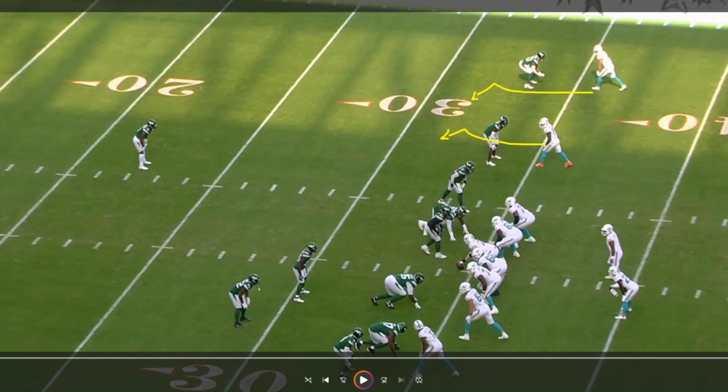So he's going to put Achane in motion, which is going to cause some type of conflict here because that's going to stretch them very, very thin. And it's just a perfect play call. Expecting man on third down, something that the Jets do. And trust me, this is something that was put in on Tuesday morning.